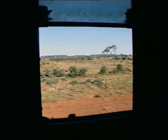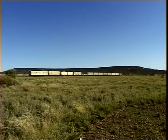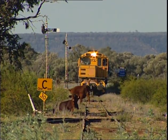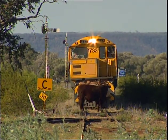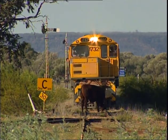Only a few of these little local services are left in Queensland, and who knows for how long. They certainly don't carry passengers anymore. We were lucky today, I guess. These cows seem to think they own the town already. And I don't think they're too keen to let us in somehow.